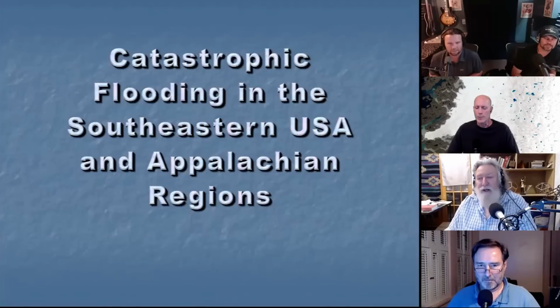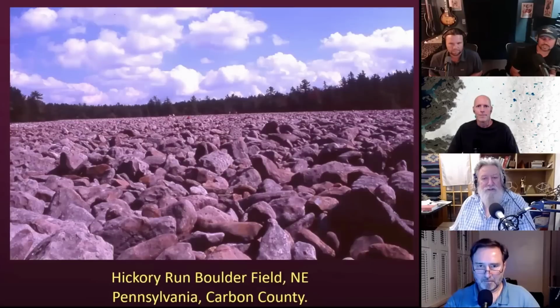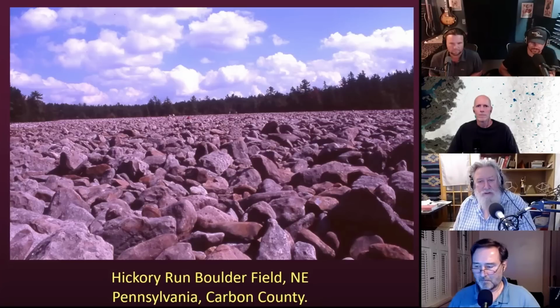And we're going to get into this in depth in the archives. There's some video. Check this out. This is the Hickory Run. Wow. What's interesting to see here is that those flat surfaces are more rounded. Yes, those are much more rounded than those other ones, which is an indication of transport distance. And all this is the same type of rock?